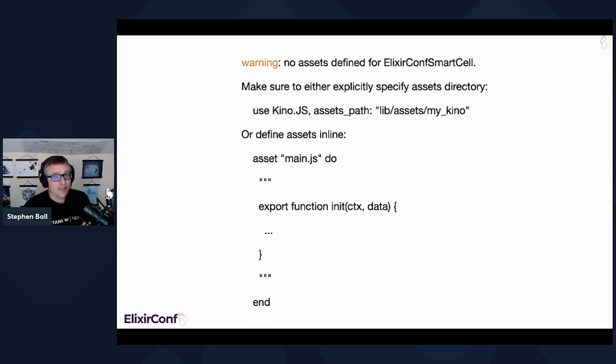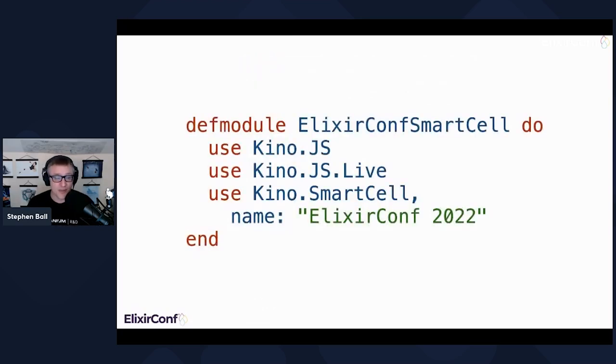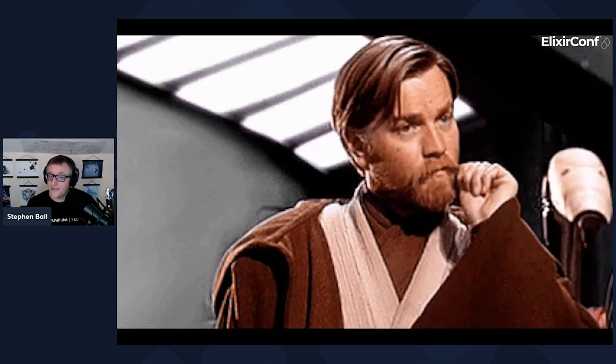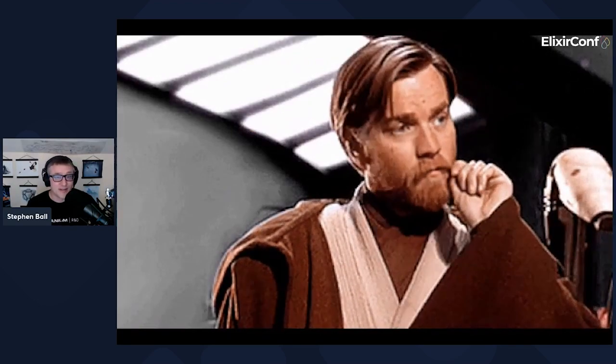And so at the very least, smart cells require a main.js file. And you can either declare it from a directory path, or you can define it inline inside the module. And for our simple example, we don't need a directory path. We can use inline, no problem. And there we go. I declare you cannot write a more minimal JavaScript file that is compliant with being a smart cell. This JavaScript does nothing but export an init function that does nothing. And JavaScript, I have foiled your plans once more.